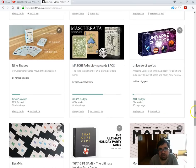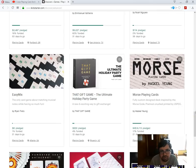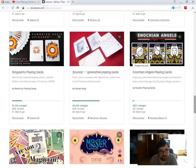Then we got Macerata by Emmanuel Volterra. Legends playing cards. I think we looked at this one before already, last week. 62% funded, 31 days to go. Yeah, we kind of looked at the rest. Morse playing cards is 17% funded, 21 days to go. Don't think it's going to happen. Singularity, 20% funded, 21 days to go.